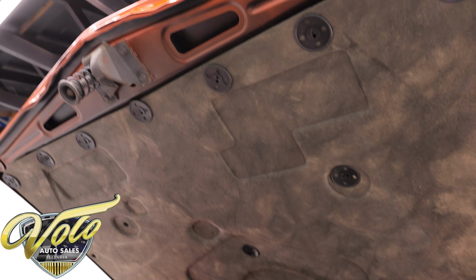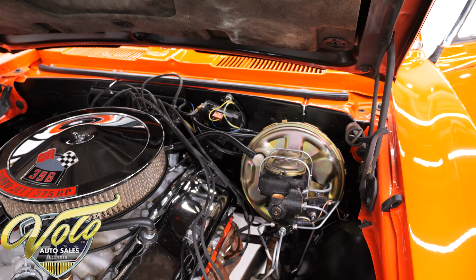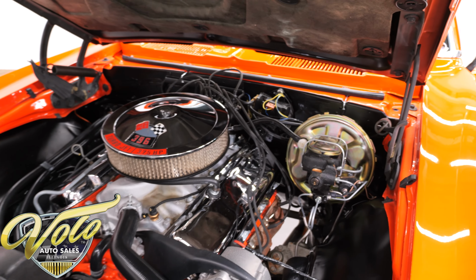And there's a picture of the trim tag on our website. In 1967, the tag actually tells you it's a 375 horse. It tells you it's a 4-speed. This one tells us it was special order color.